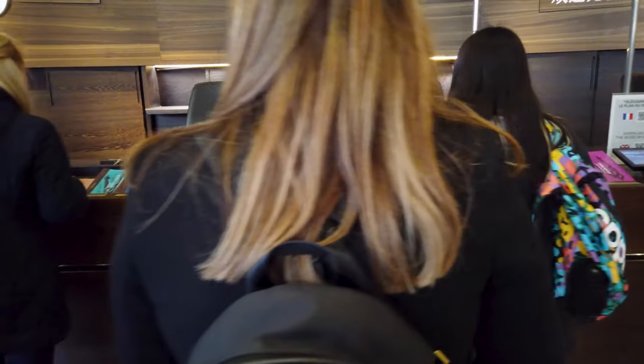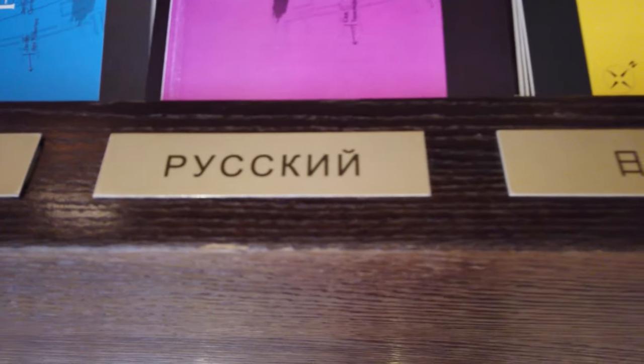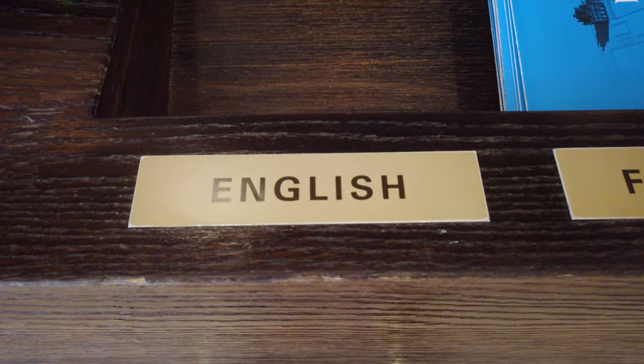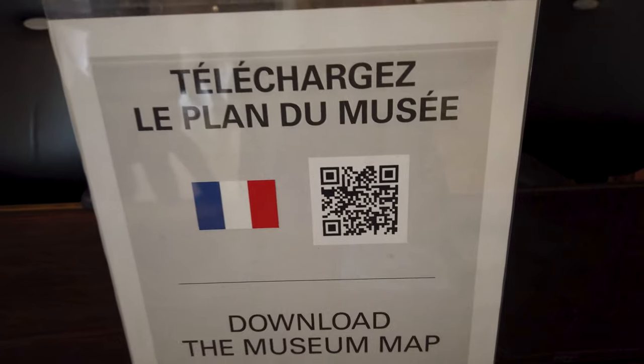Tip number 5 is to take a map at the information counter. These maps are available in various languages and will help you navigate through the museum with ease. You can also download the map on your smartphone.